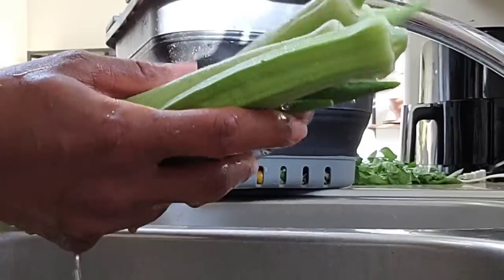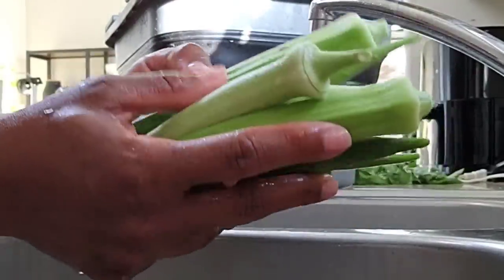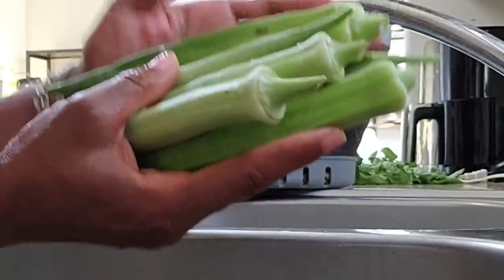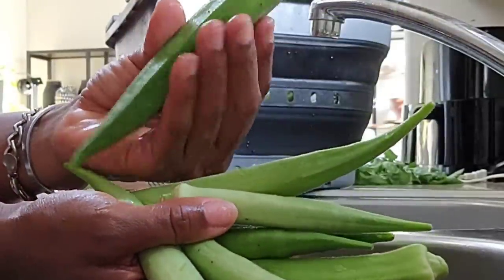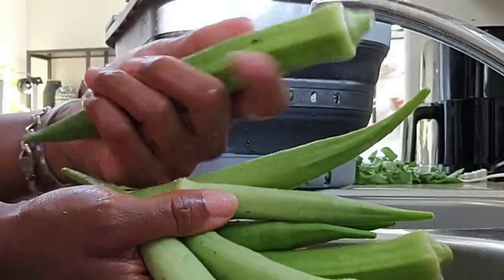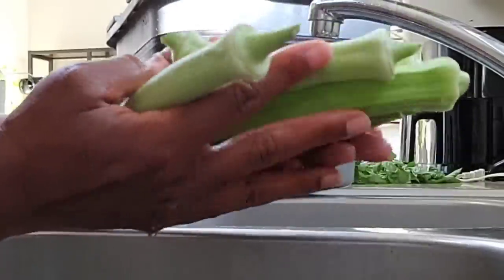But if you soak them in some almond milk for a while, get you some cornmeal, a little flour, like you would fry fish, basically, you can get a really good fried okra. So it's not mushy. It's a little bit harder and crispier when you use the bigger ones.